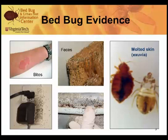Exuvia can be found in bedbug aggregations or by themselves, and they're an especially good indicator because since there are 5 nymphal stages of bedbugs, there will be 5 exuvia per bedbug in the population. And of course, finally, the best indicator of bedbugs is if you see live bugs.